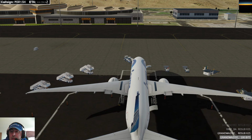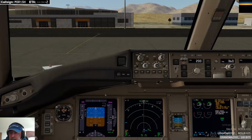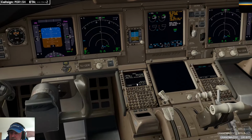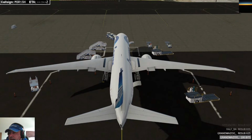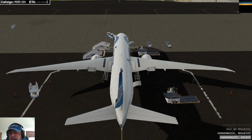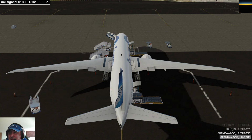Oh, three sets of steps. Gosh. So we'll wait until the stairs are in place. Don't fall off the plane.